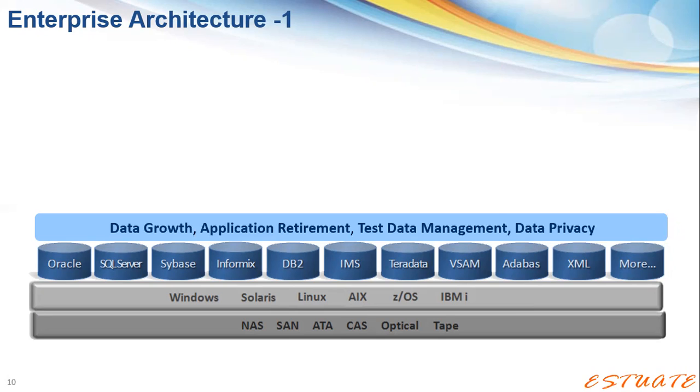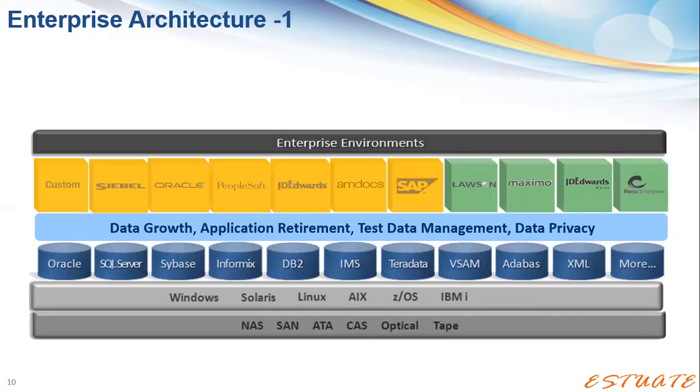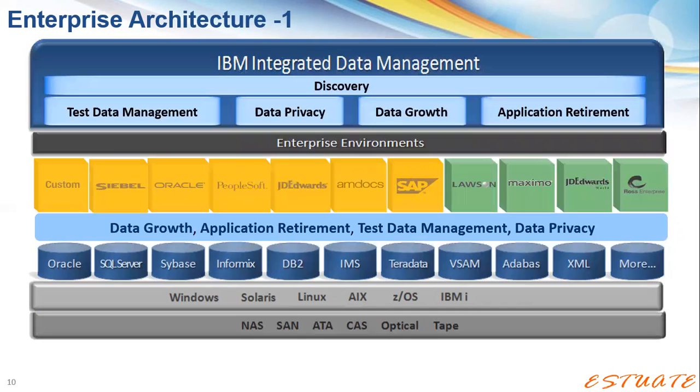Along with data growth, Optim also provides solutions for test data management, data privacy, and application retirement. All these solutions are driven by a single installation, which is used for data management across environments. Optim can implement its solution across enterprise applications, packaged applications, and even custom developed applications.